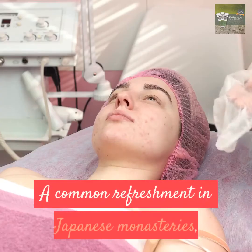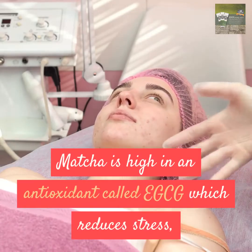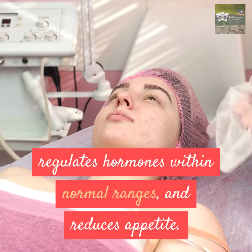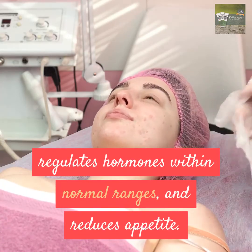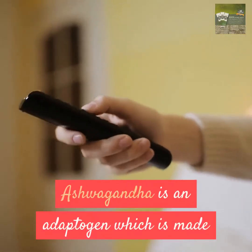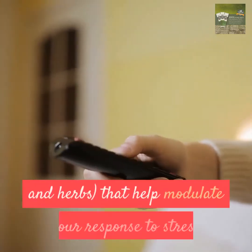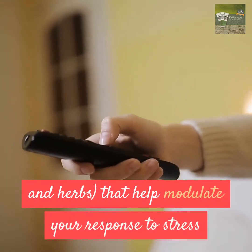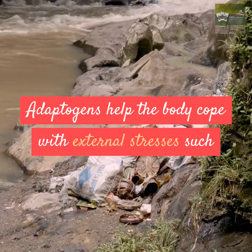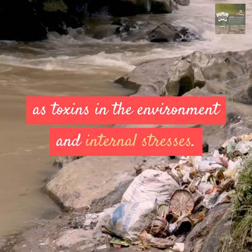Matcha green tea. A common refreshment in Japanese monasteries, matcha is high in an antioxidant called EGCG which reduces stress, regulates hormones within normal ranges, and reduces appetite. Ashwagandha. Ashwagandha is an adaptogen which is made of a combination of amino acids, vitamins, and herbs that help modulate your response to stress or a changing environment. Adaptogens help the body cope with external stresses such as toxins in the environment and internal stresses.